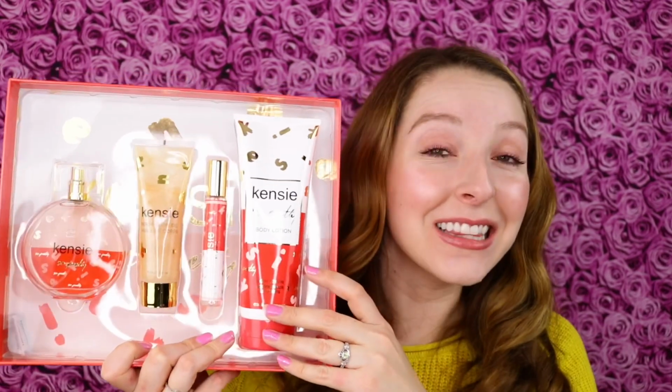Body glow oil with like some shimmer in it. That is such a genius idea. And to have that beautiful scent, wow. I love a body glow, so I'm so excited about that too. Oh my gosh, I'm just in love with this set. Every single product that I got in here is so perfect for me. But also, if you're trying to come up with a good gift to get someone, I feel like perfumes and lotions are always a great option.